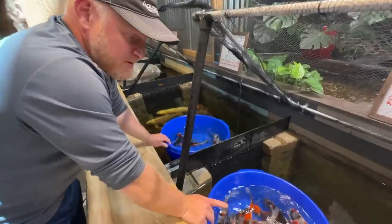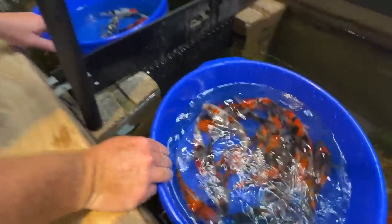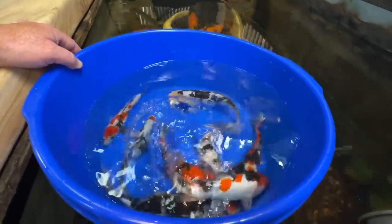But look at the difference between these showas here and these showas here. There's a reason these are more expensive. You can see the really defined marks on these guys, where these guys over here are still developing a little bit more.